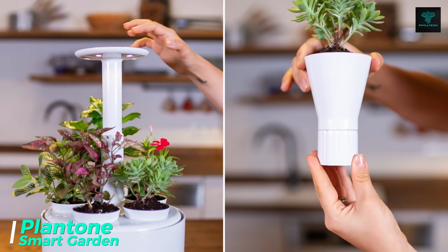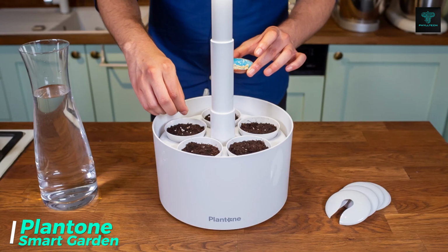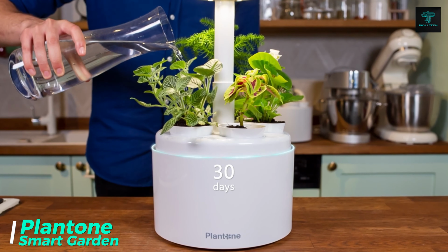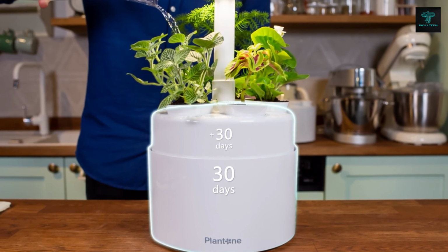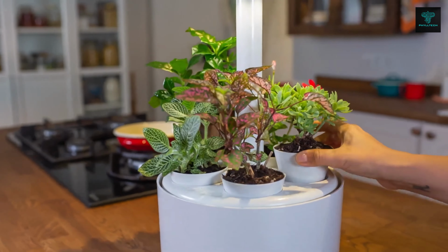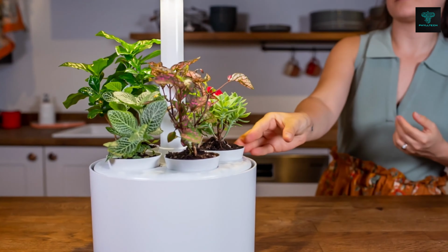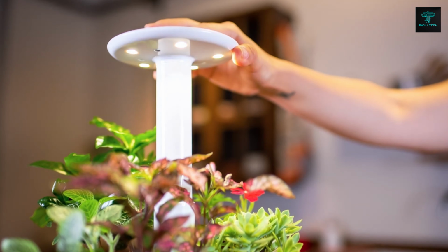The Plantone Smart Garden brings the joys of gardening to even the smallest apartment. This space-efficient indoor garden uses regular soil and features sub-irrigation technology, meaning you only need to water it once a month. Grow up to 5 plants, including herbs, vegetables, or flowers, with automated LED lighting and self-watering functions. It's the perfect eco-friendly solution for fresh, pesticide-free produce right in your kitchen.